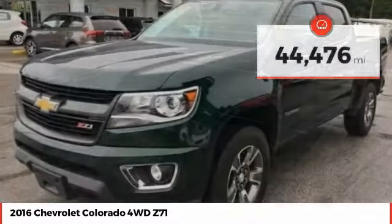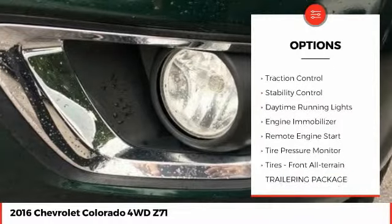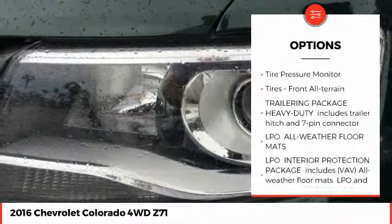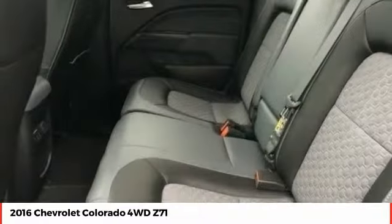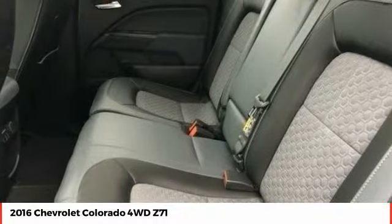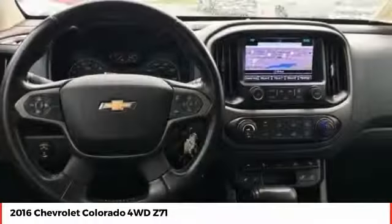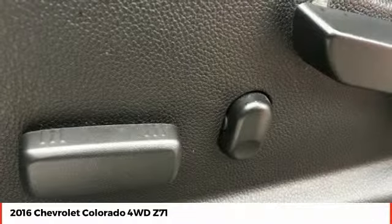Here are some of this vehicle's great options: four-wheel drive, sliding rear window, aluminum wheels, traction control, stability control, daytime running lights, engine immobilizer, remote engine start, tire pressure monitor, tires, front all-terrain. This vehicle offers reliability and good looks at a great price. So come in and take a test drive today.